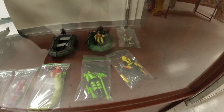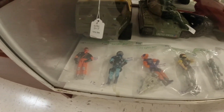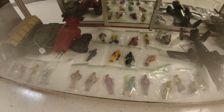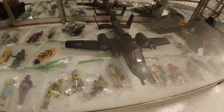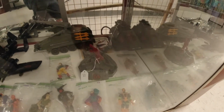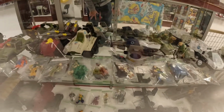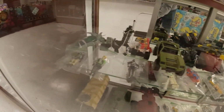I remember having that 3-pack with the snake figure. I can't recall his name right now. And then we start getting into the Joe vehicles and the individual figures. I was trying to think of something funny to say so my buddy Mike would catch it, but I'm not sure what plane that is. I'm sure he'll text me and tell me. I wanted to make something up to make him laugh, but yeah, just tons and tons of Joe figures. I believe most of the ones in the bags come with their weapons.